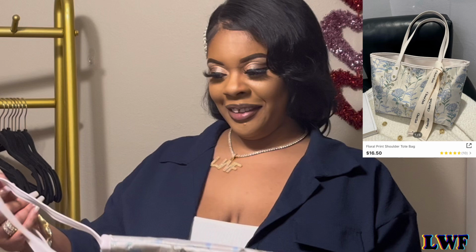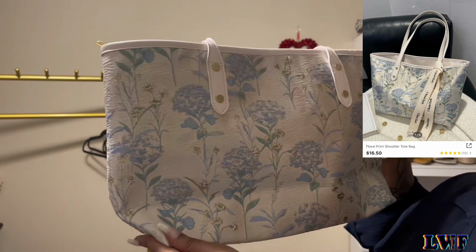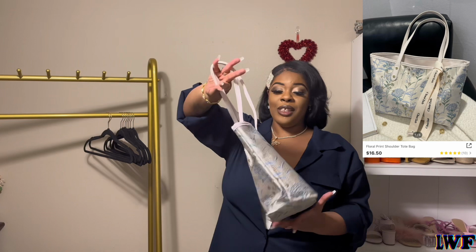Y'all, to me, I don't know. In the picture, it don't give this metallic-y look. Let me get this close up. Can y'all see this? It's supposed to be like bluish or something, but really, it's silver grayish. Not a bad tote. It's not a bad tote. It's not. I don't know. Tote bag.